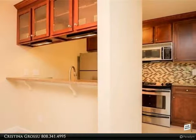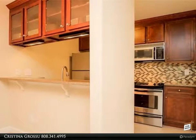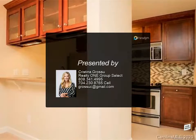Fantastic Myers Park location, walk to restaurants, entertainment, shopping, greenway, trolley, and more. Close to Uptown, Dilworth, Southpark, Presbyterian, CMC.